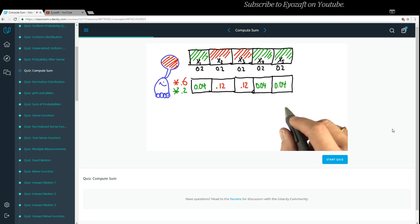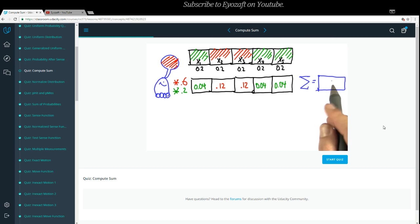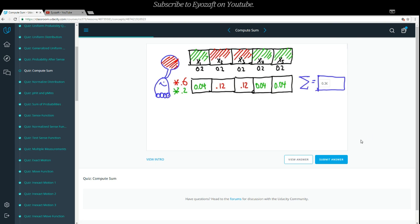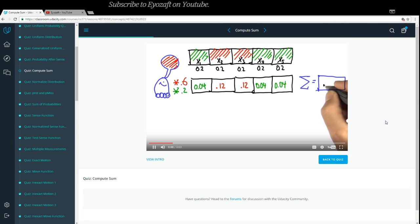And the reason why is probability distributions always have to add up to 1. So if I ask you what's the sum of all these values, then we find out it doesn't add up to 1. So please type in the sum of all these values. So if you add up all these values, you get 0.36.